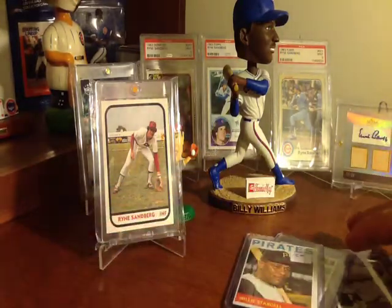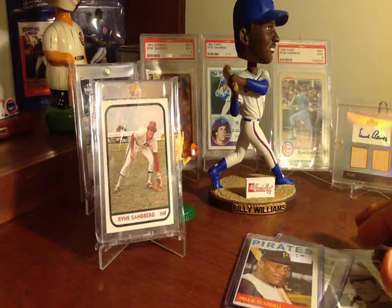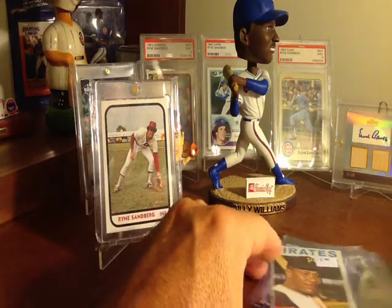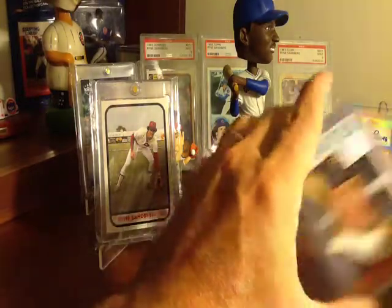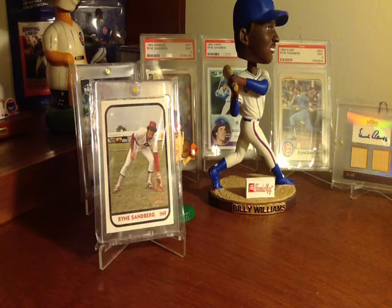And then the same guy that had the dollar bins, he also had a $2 bin. Actually, no, I'm sorry. I'm silly. He didn't have a $2 bin. He had a $5 bin, but the deal he gave me was they're $5 a piece or 3 for 10.